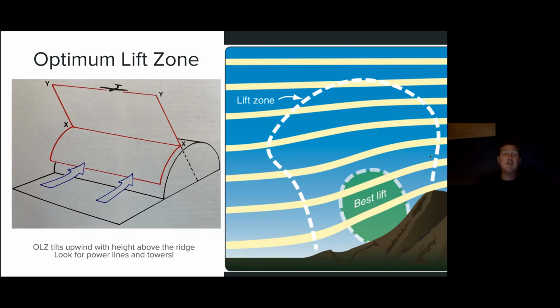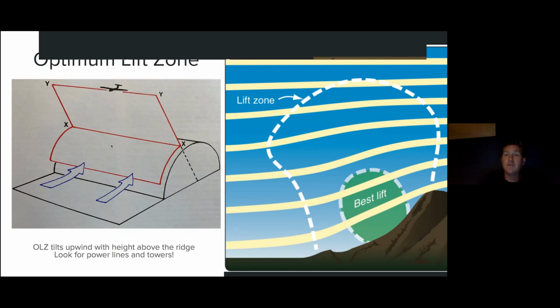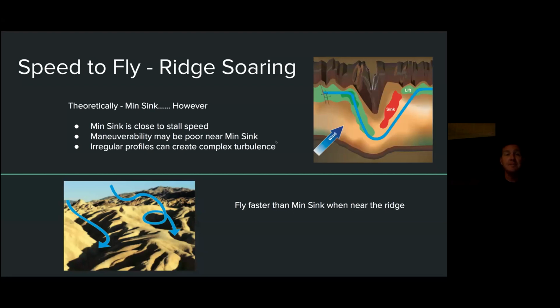So be very, very careful when flying close to a ridge to look for power lines, high power lines, and towers as well. That can really cause a lot of trouble for you if you have to swerve suddenly to miss an obstacle.